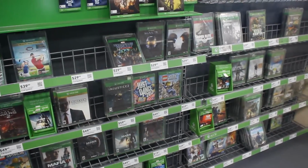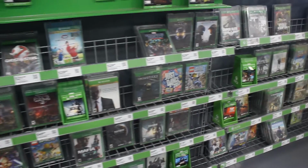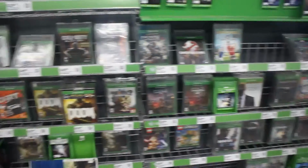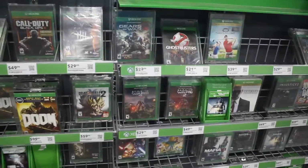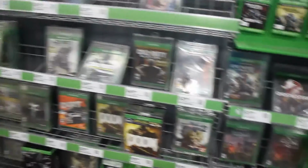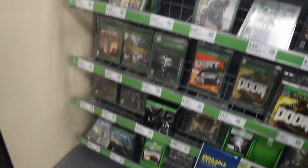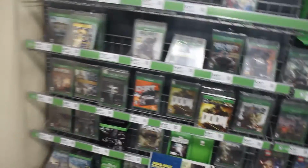I just noticed all this is out of focus. Jeez, I gotta give it a minute. So you got your Xbox stuff. Justice League. Halo Wars, terrible game. They've already dropped it to 30 bucks. That junk was 60. That's sad. Still got Black Ops 3. Still one of their favorites. You got Doom, Dirt 4, Primal dropped like a rock.